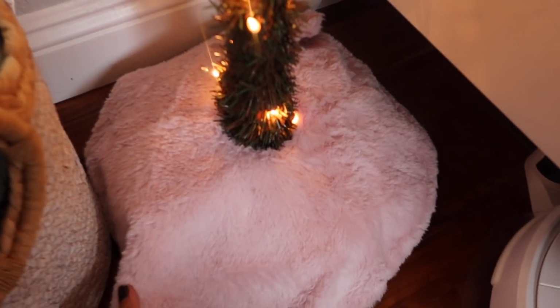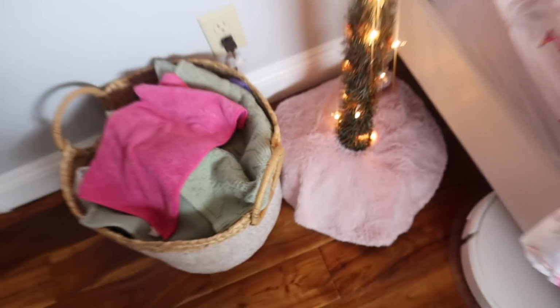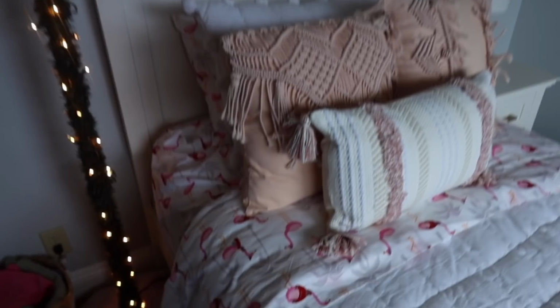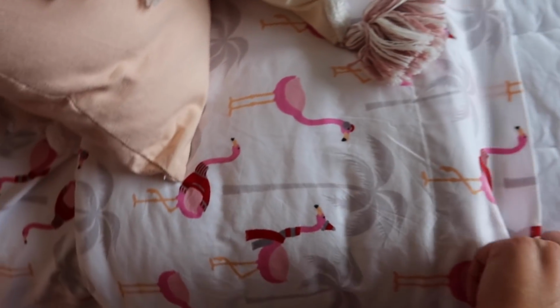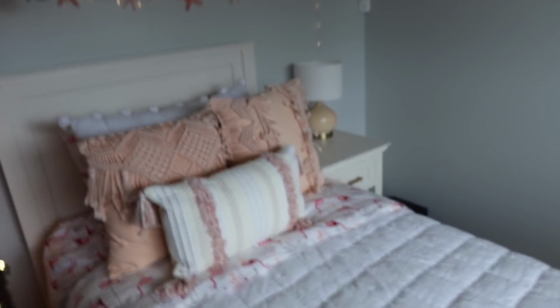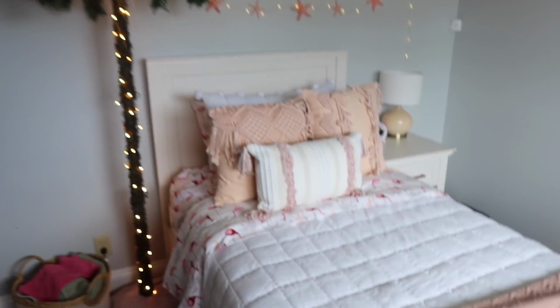And for the base, we did put a little faux fur vase around this one, but they do have, it kind of looks like a sandy base. We got that little pink furry tree base from Target as well, of course. That's our option here. I ordered these sheets online off of Amazon though. So she has little palm trees and pink flamingos with scarves on them. They were the only non-flannel winter sheets we could find that had pink in them. So she was like, I want those with the flamingos. Even though I feel like flamingos, I always think of Florida, they still kind of go with the beach coastal theme in here.